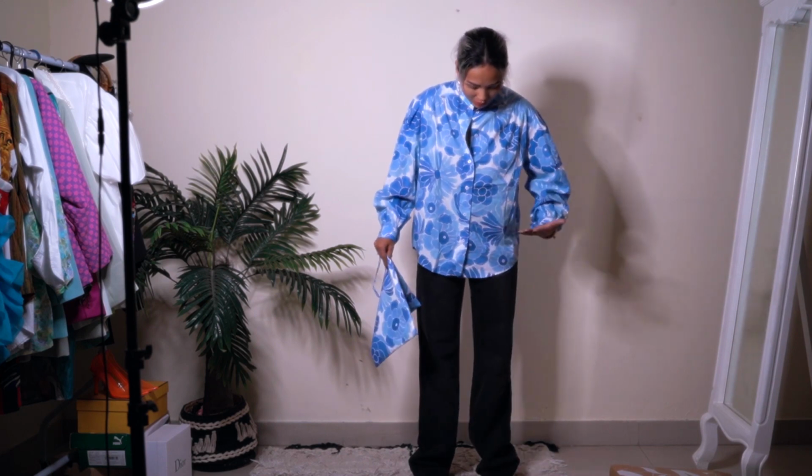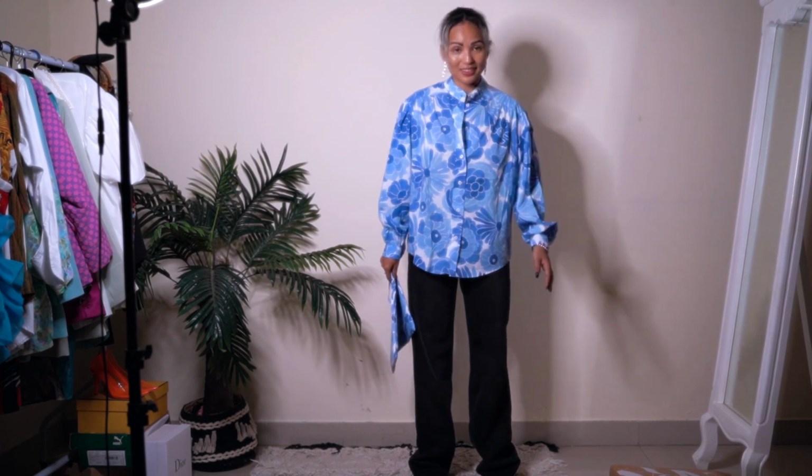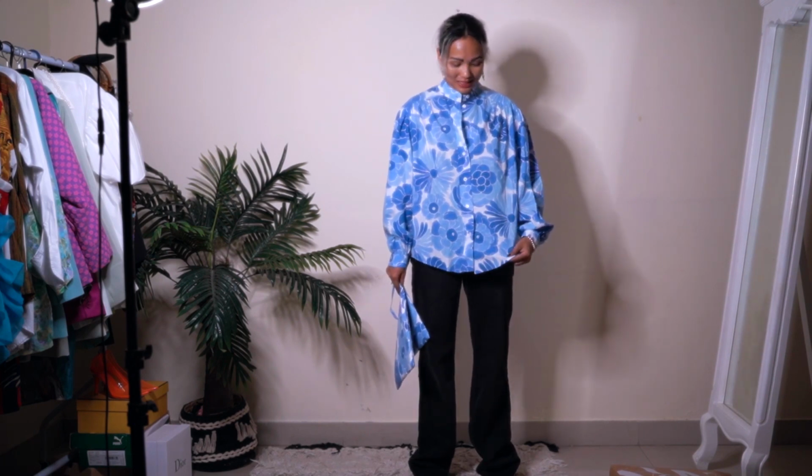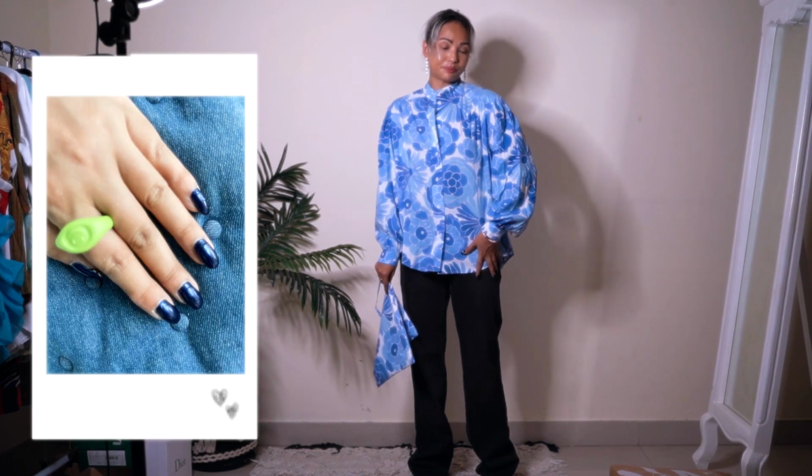So right now I'm wearing two things that I'm going back to Zara. Sorry Zara, this one is definitely coming back. This one is not, though the fabric is really nice. Goes so well with my nails as well.